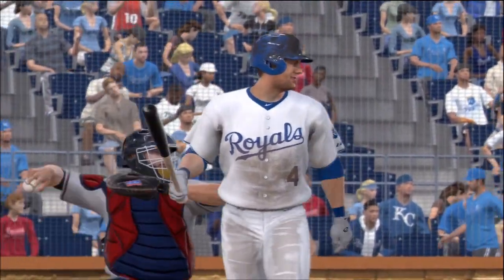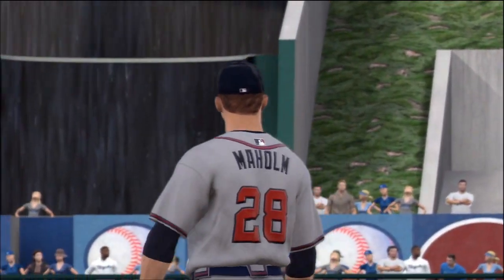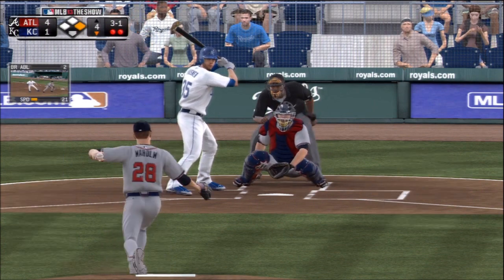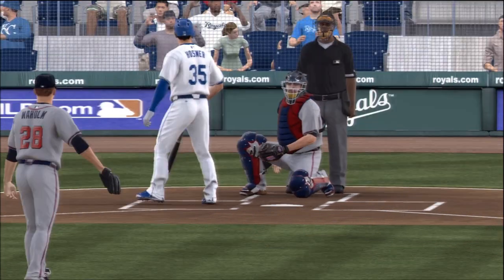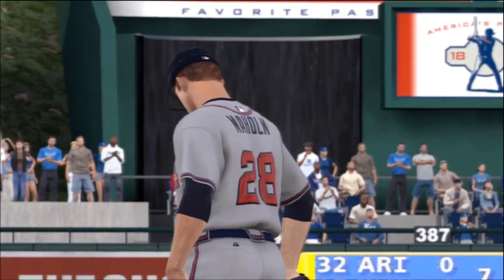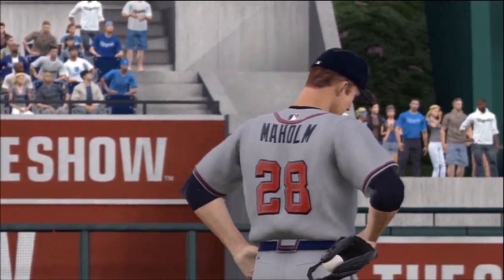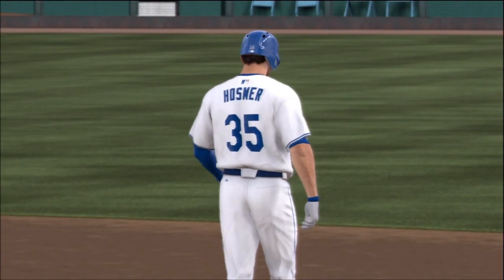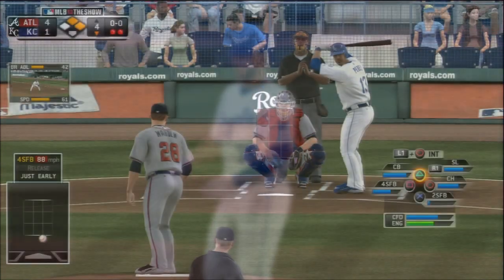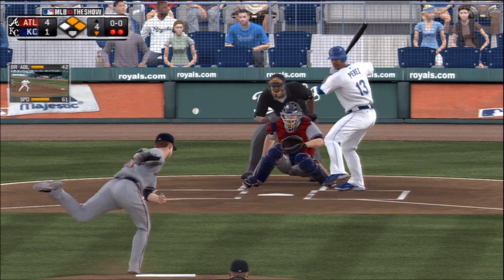So Alex Gordon striking out on that one. And I really needed that, too, here, because Mahalam really hasn't been able to get too many strikeouts in this game. A lot of ground balls, which is good. I mean, I'm not going to complain that I'm getting ground ball outs, but not the best. Of course, now I'm looking at throwing a walk here with Mahalam, which is not what I need. But honestly, that was a great eye by Hosmer. There were some that were very, very close on that one that went his way that I know I would have swung at.